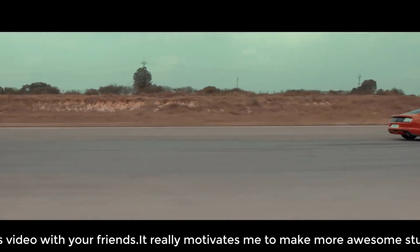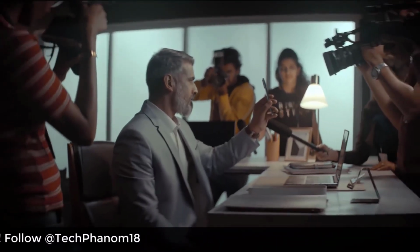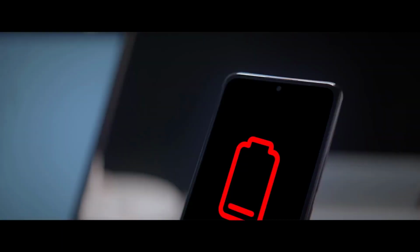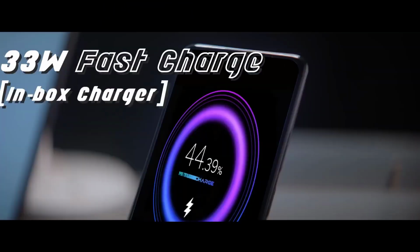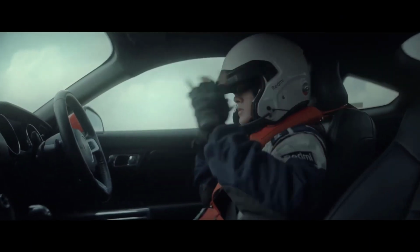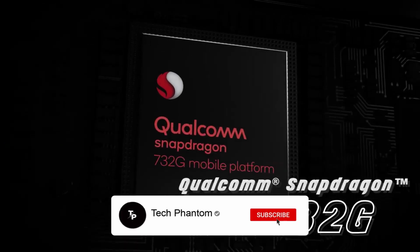Now if we talk about the software, then the Note 10s will be running on Android 11 based on MIUI 12.5, which is the same as the Mi 11 Ultra or the Mi 11X series. The phone handset will be available in blue, dark grey and white color options. Now if we talk about the pricing, then the phone is expected to launch around 500 to 1000 rupees more than its predecessor, which is the Redmi Note 10 series.